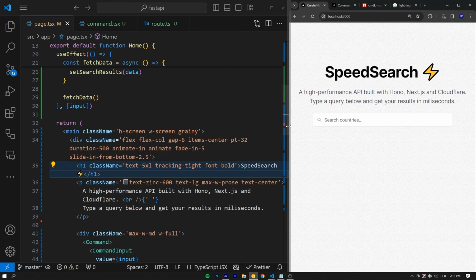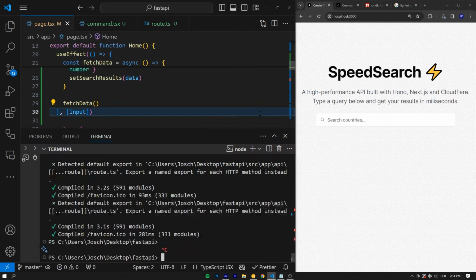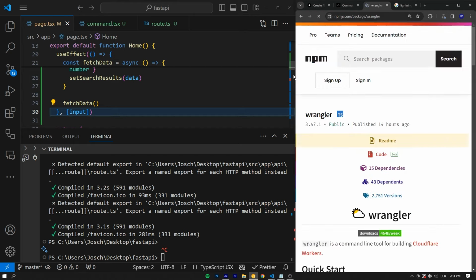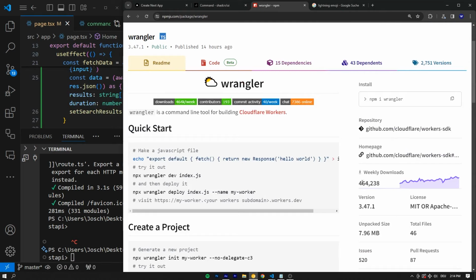And now the important question is how do we deploy this to Cloudflare Workers? Because that's the actual fast thing that we want to make API requests to. And the answer is that's actually super simple. Cloudflare Workers has a tool called Wrangler. And Wrangler is a command line interface for all things Cloudflare Workers. Basically, it allows us to deploy to CF Workers extremely easily. Let's get an overview. A lot of people are already using this because it's super simple.